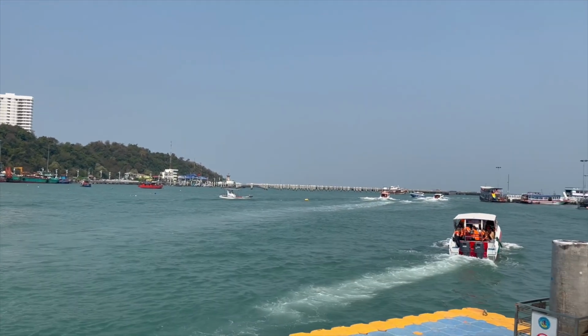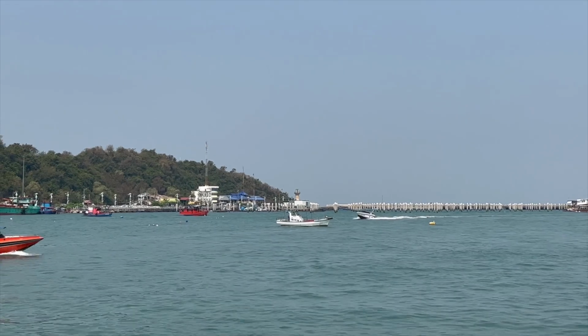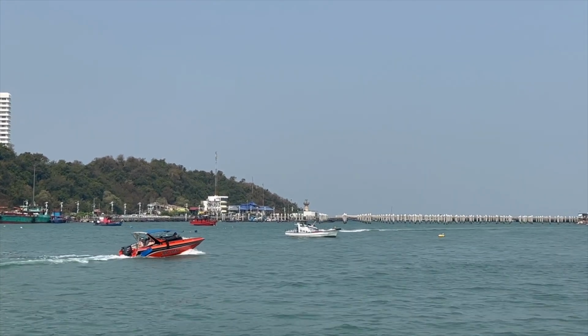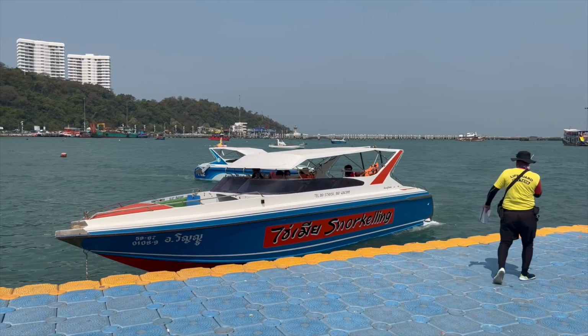When you walk along the pier in Balihai, you can see a lot of differently painted boats. Each company has its own color. All of them have offices on the pier. Ask, bargain, find the right one for you.